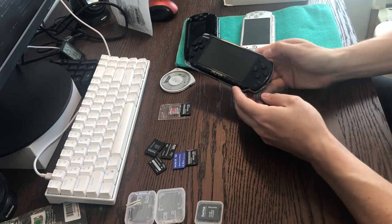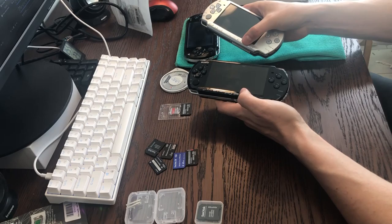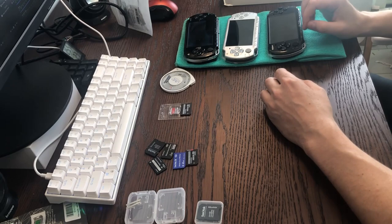So if you see one like this and you look at it and you say, oh, it doesn't have a grill on the top. Okay, so it's not a 1000. Then you look at the buttons. Moon shapes, 2000, ovals, 3000. And there you go. Now you've identified your PSP right off the bat.